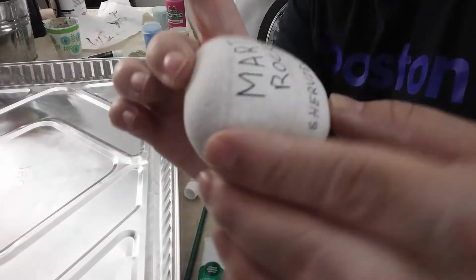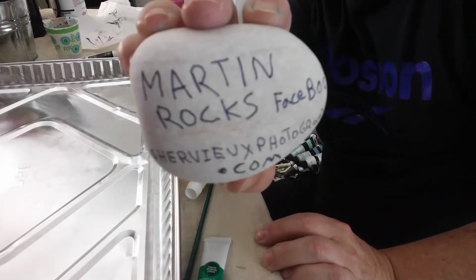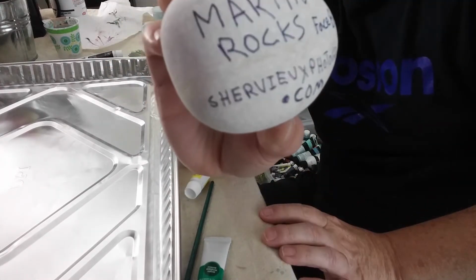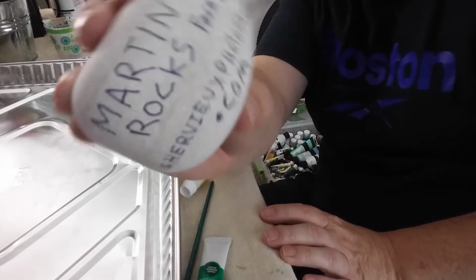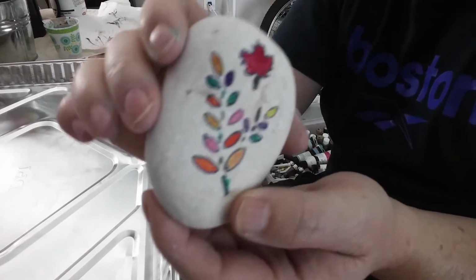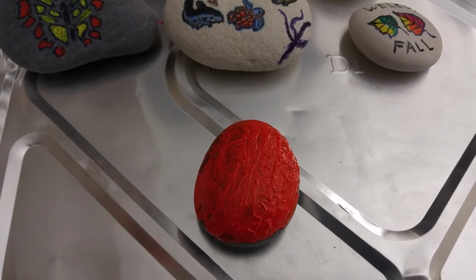And then on the back of it, I put Martin Rocks Facebook so they know which group it's from. And then I went ahead and put my sherviewphotography.com website on the bottom, so if they ever wonder what artist actually painted this one.